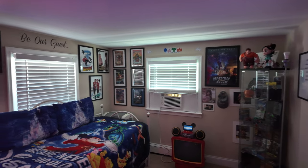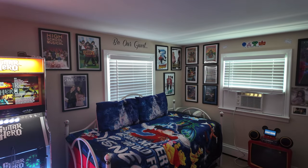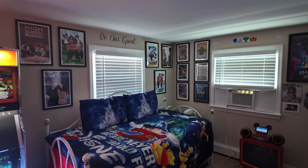This was always a guest room, but now it is a Disney-themed guest room, which is amazing. And a lot of cool stuff on here, but let's go ahead and start off over here.